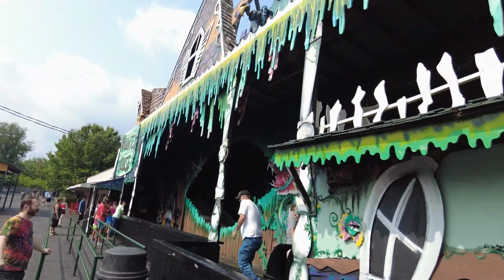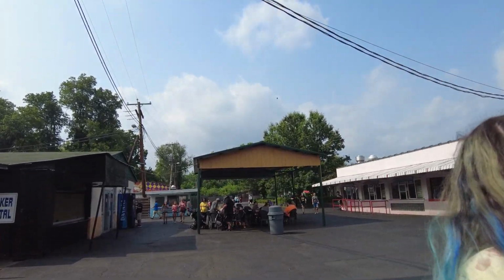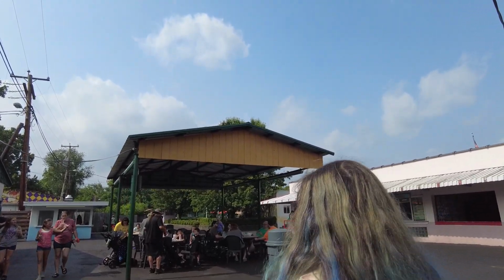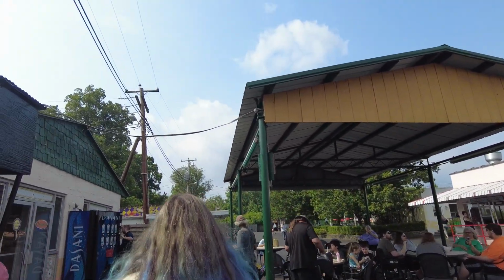Yeah, definitely a cool ride though. Very unique dark ride. So cool. We'll get on it again, but let's check out the gift shop and see what they got in here. Hopefully they have the 3D mod. I know there's a souvenir 3D model of the haunted house. That's what we're hoping for.